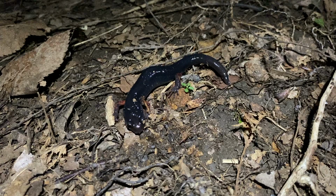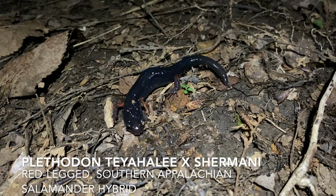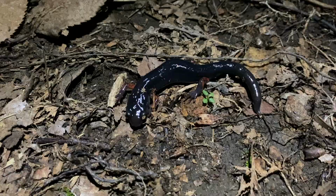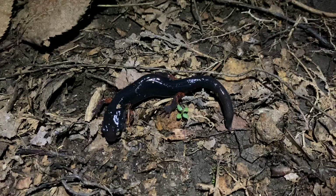Here I have Plethodon shermani, or the red-legged salamander. And this is what that Desmognathus that we saw with the red legs earlier was imitating. You can see that the legs on this are pretty red compared to the one that I figured as a hybrid earlier. And this one may be a hybrid as well, but it has more of the red-legged trait.